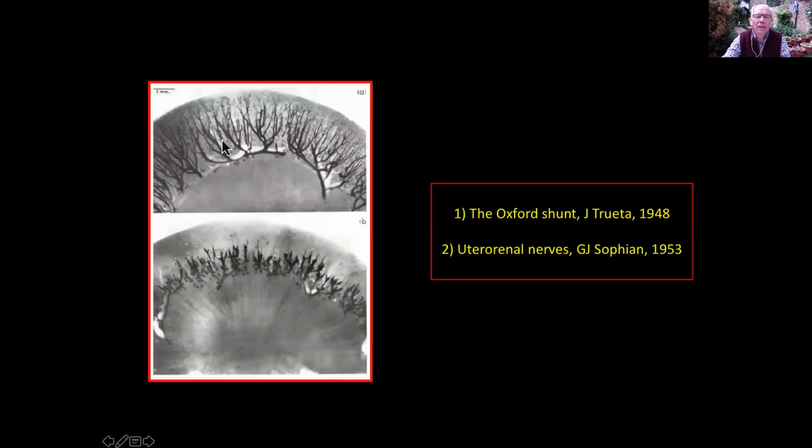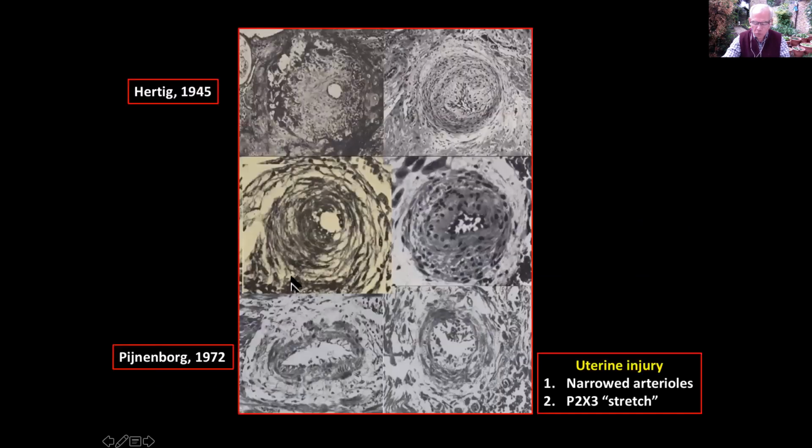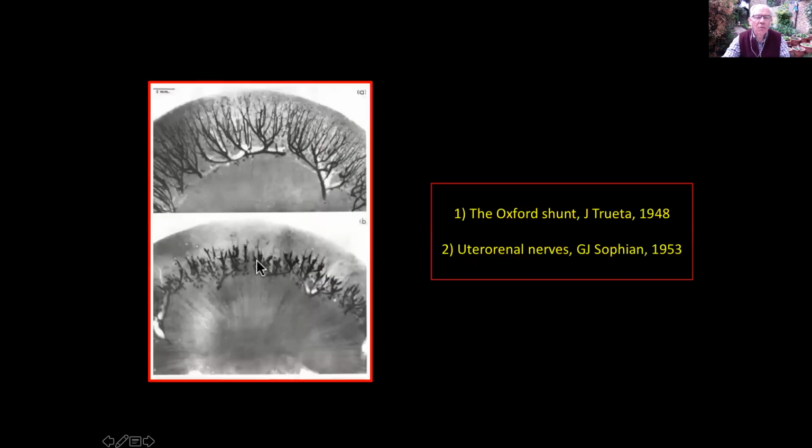And what they did was they found this in exteriorized rabbit kidney. And they're doing an arteriogram here of the normal kidney, showing the normal blood supply of the renal cortex. But when the rabbit suffered a major limb injury, then you see this vasoconstriction of the cortical blood supply and the redistribution of the blood flow to the renal medulla. It's called the Oxford shunt.